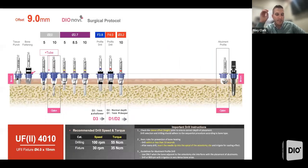So with that said, let me show you what I'm talking about. Anytime a guide is made from Dio, they will send you in the case paperwork like this that shows you your drilling protocol. The colorful numbers on top, the 20, 27, 38, 40 here at the top, that's your diameter drill. And then the number underneath in black, that is the length drill. What you'll notice is really unique. Well, first off, isn't this awesome? You have a visual representation here of exactly what drill you should use in what sequence. So it's, I hate to say it, kind of idiot proof, if you will.